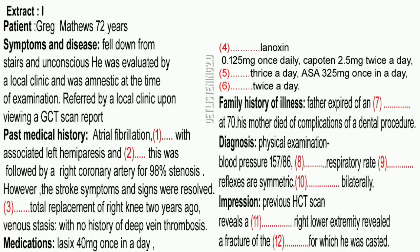Well, what's his age? 72, doctor. Does he drink or smoke? No, doctor. May I know his past medical history? Well, he had atrial fibrillation, right hemisphere stroke last year, with associated left hemiparesis and amaurosis fugax. This was followed by a right coronary artery for 98% stenosis. However, the stroke symptoms and signs were resolved. Degenerative joint disease, total replacement of right knee 2 years ago. Venous stasis with no history of deep vein thrombosis.